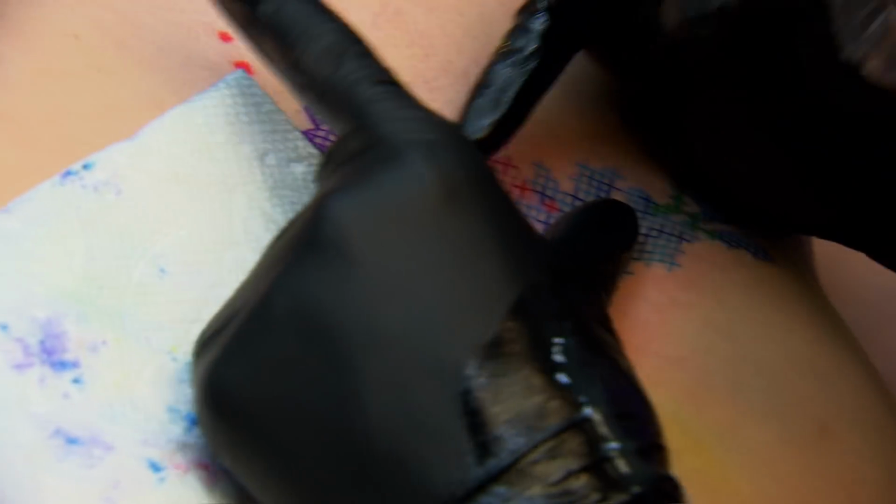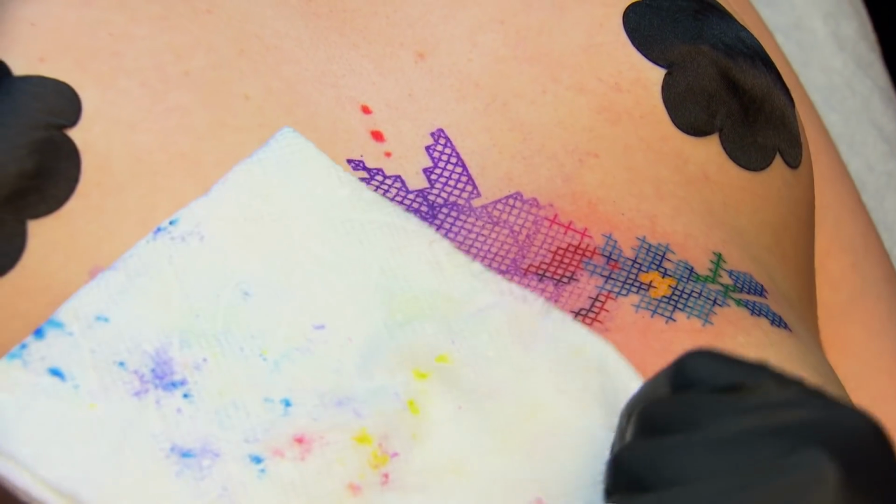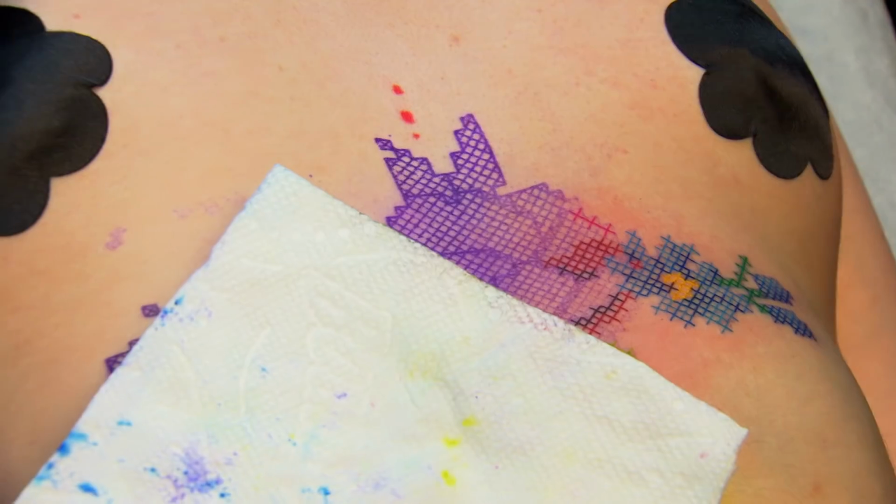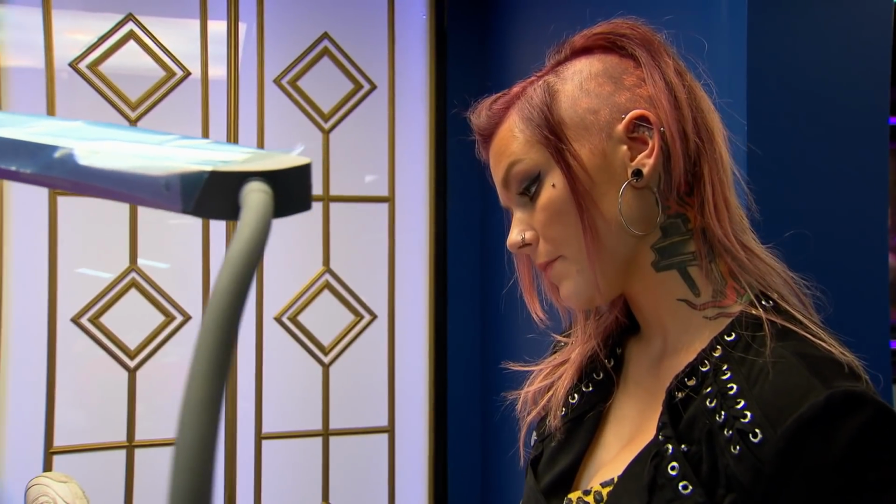Flowers worked in my favor because when you see something cross-stitch on like a pillow or something, it's a flower. So I think it looks like your grandma's actual cross-stitch piece. Yours definitely looks very cross-stitchy. It does? Yeah, you met the challenge. That's what I want to do, you know? Just do what I'm told.